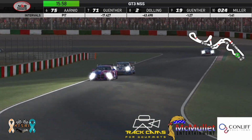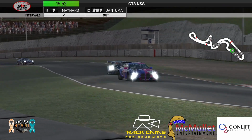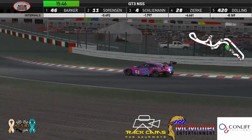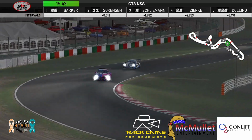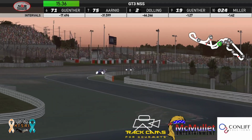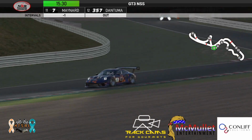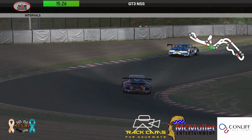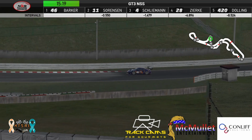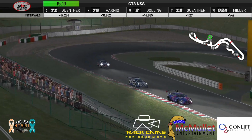Giancarlo is just 1.5 seconds behind this battle for the lead. And it appears Mark Dantuma is out of the race. Giancarlo is just about caught up to him. Expect Giancarlo to stretch the fuel as far as possible, have the shortest stop, and make something happen on pit road.